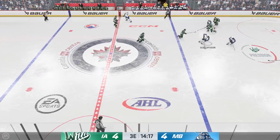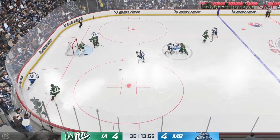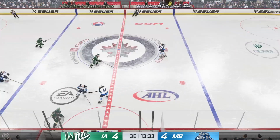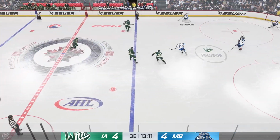Feeds the puck to Gustafson. Here they come through center and into the offensive end. And he keeps possession. Spectacular stop by the goaltender. How did he hang on to that? The timely save is everything to your team. And this goaltender, he bails his team out. Slides it diagonally to Neighbors.